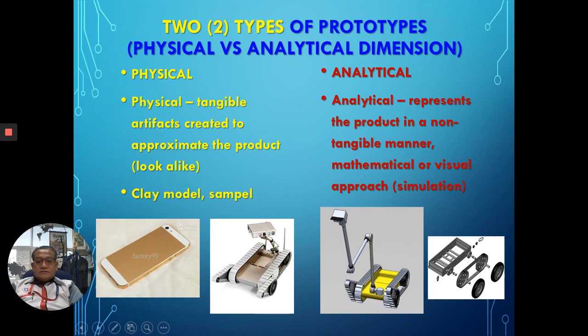For the PackBot, this is also an actual physical sample of how the PackBot iRobot will look in its physical model. The other type of prototype is called analytical. An analytical prototype means the model represents the product in a non-tangible manner, for example in the form of a software draft, a mathematical simulation, or a visual simulation. This is for the purpose of analysis. In other words, an analytical prototype is more like a simulation. It is non-tangible, normally in the form of software, a graphic sketch, or a graphic drawing like this.